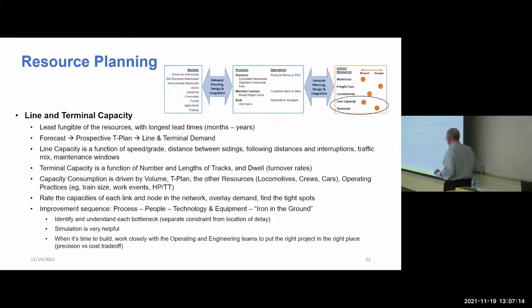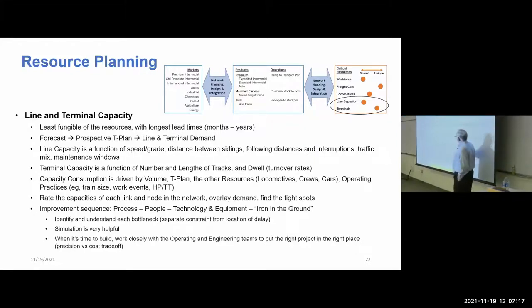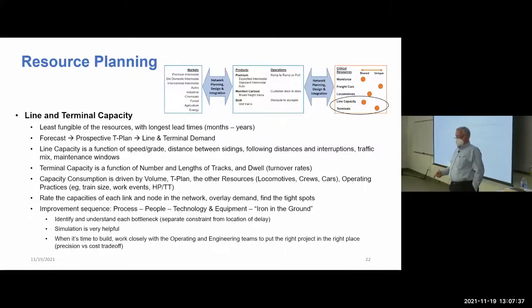This is an important point. The best improvement sequence is process improvement, then add people, then add technology and equipment, and then put iron in the ground. Iron in the ground is last. It's real expensive, and once it's in the ground, it's really hard to take it back up and move it. So the easiest, most effective thing for the organization to do is improve processes, improve processing times, improve whatever to get better use out of the resource. Adding people can be adjusted up and down.